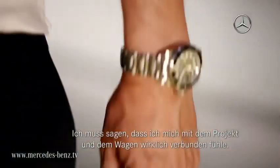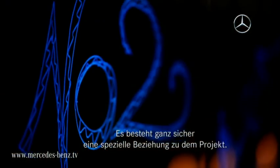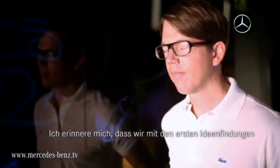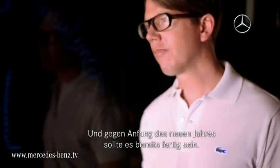I have to say I really feel related to the project and also to the car. There's definitely a special connection to the project. I remember that we started with the first ideation and sketches in August 2010. And it had to be finished around New Year.